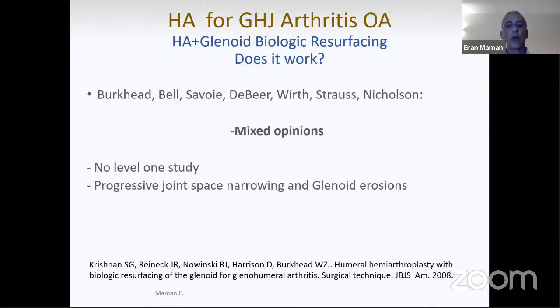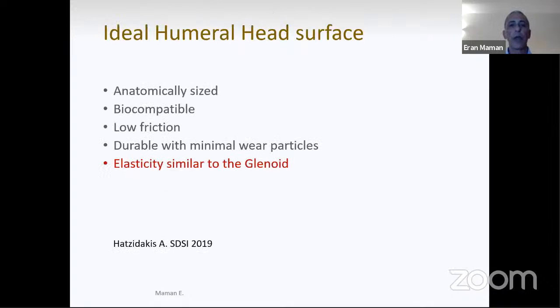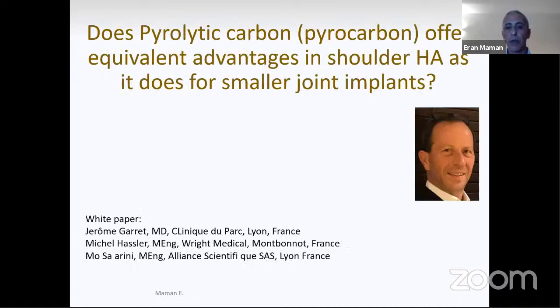So overall, if we look at the hemiarthroplasty for glenohumeral joint arthritis with a combination of hemiarthroplasty and biological resurfacing, there is mixed opinion. And there's no level 1 study, and the progressive joint space narrowing and glenoid erosion continue, although we use different methods. So the ideal humeral head surface is probably supposed to be anatomically sized, biocompatible, low friction, durable with minimal wear particles, and elasticity similar to the glenoid.